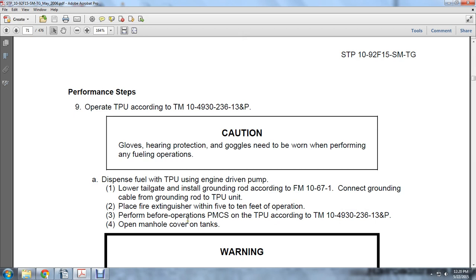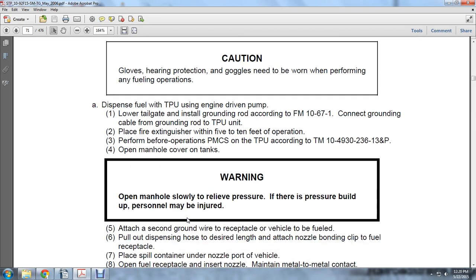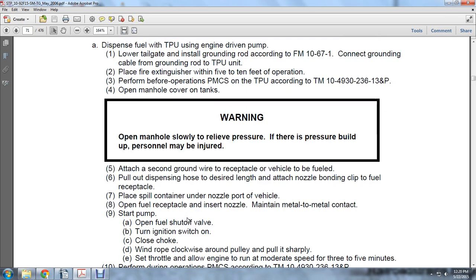Open the manhole covers on the tanks. Open the manhole slowly to relieve the pressure. There is pressure buildup, and a person may be injured. Attach the second ground wire to the receptacle of the vehicle to be fueled. Put out the dispenser hose to the desired length and attach the nozzle bonding clip to the fuel receptacle. Place the spill container under the nozzle port of the vehicle.